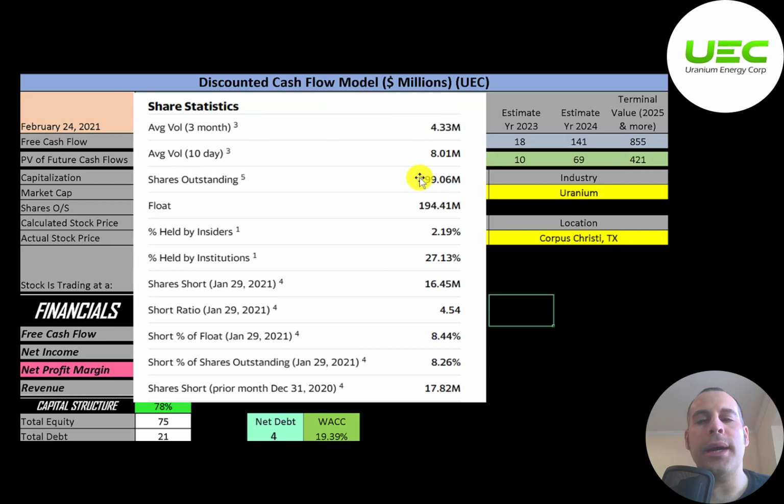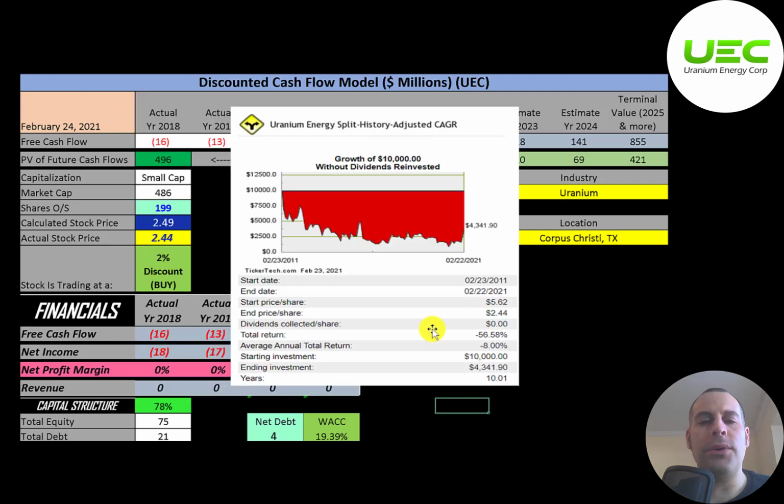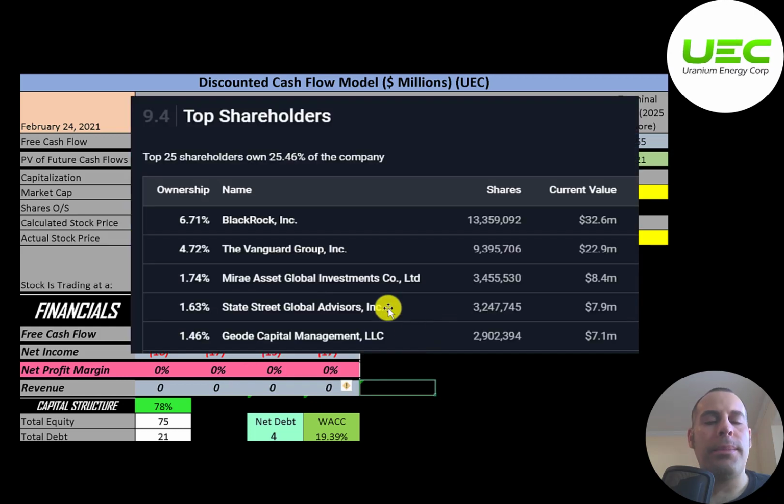About 4 to 8 million shares are traded each day on this stock. Of the 199 million shares outstanding, 194 million are on float, 27% are held by institutions, and about 8.5% of the shares on float are shorted. If you invested $10,000 into this company 10 years ago, you'd be down to $4,300 today. That's a pretty bad return on investment. That's an 8% annual loss. The biggest shareholder is BlackRock at 6.7%, then Vanguard, then Murray Asset Global Investments, State Street, and Geode.